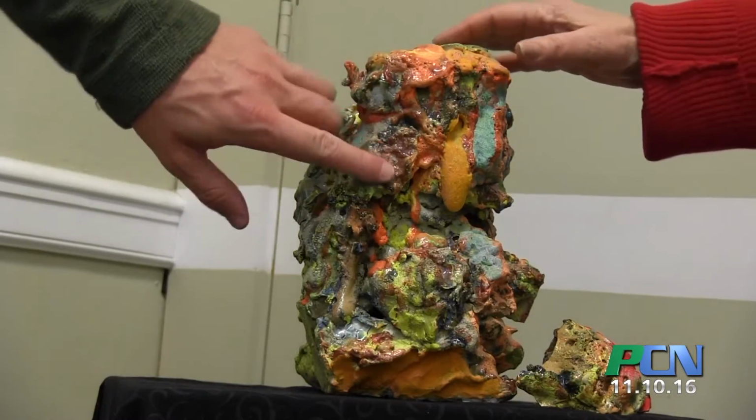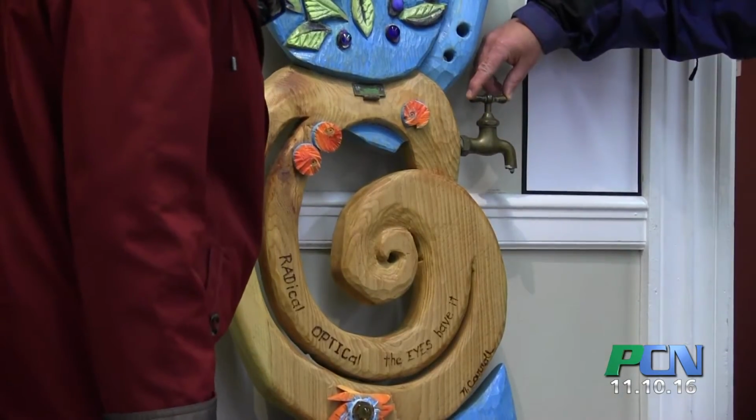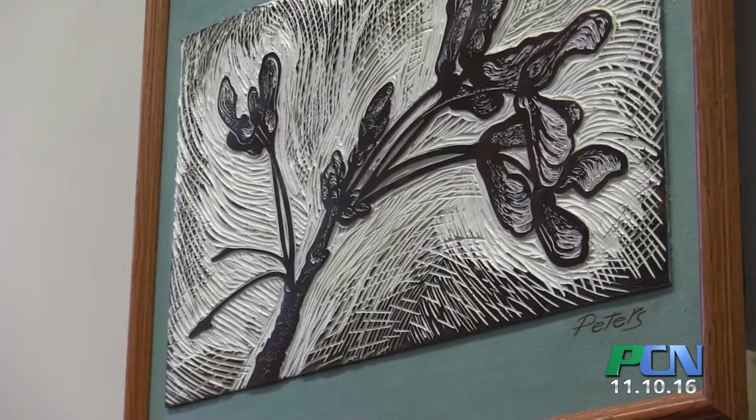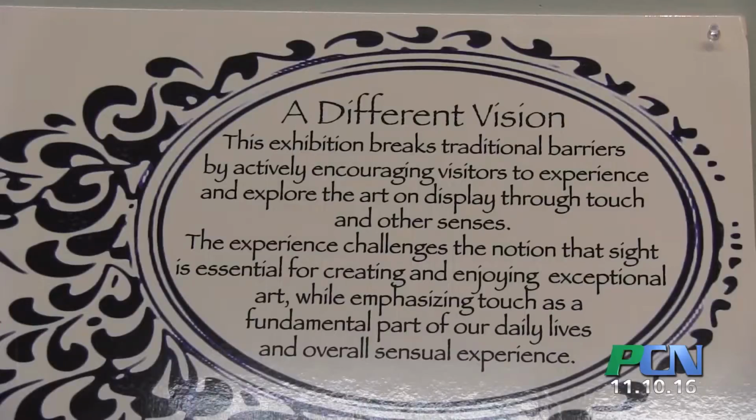What I want them to take away is how beautiful art is to other senses besides sight. That feeling a cool breeze on a summer day is part of your total experience of that summer day. And it's the same with art. It takes more than just sight to understand the full potential of that art.